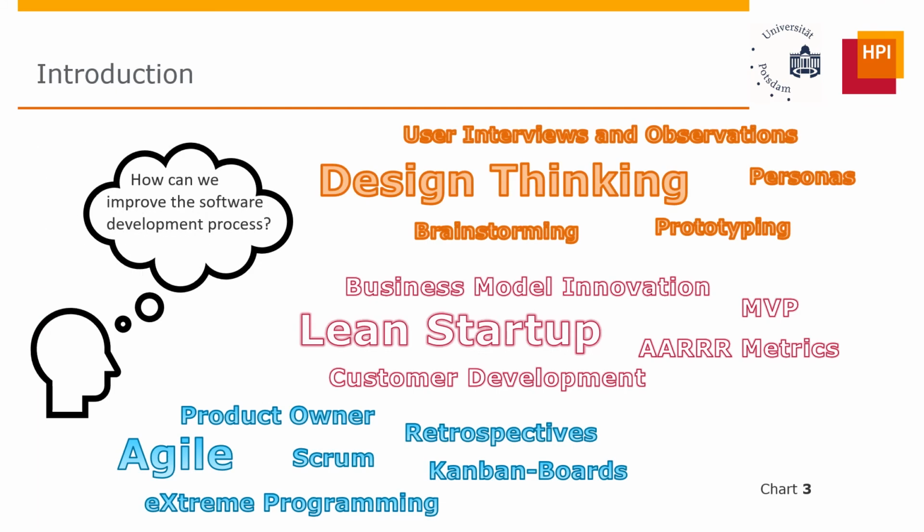An important question to software teams and managers is how can we improve the software development process? Various process frameworks have been developed in different fields. Agile software development, for example, is already common in many software companies. And techniques such as extreme programming, Kanban boards, Scrum, or retrospectives help teams to organize their development while changing requirements.